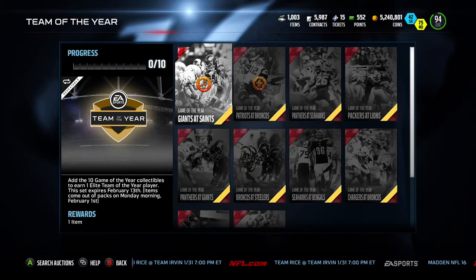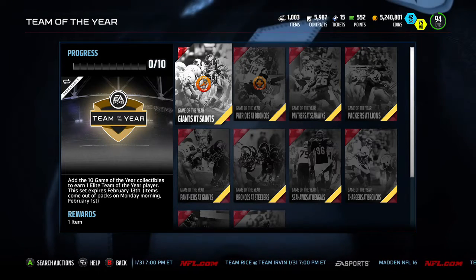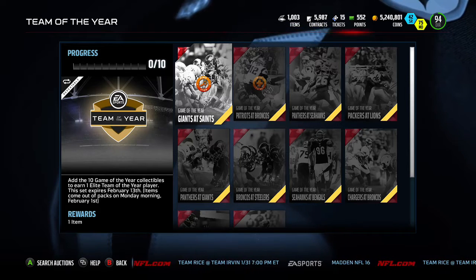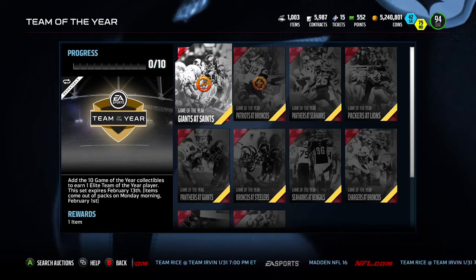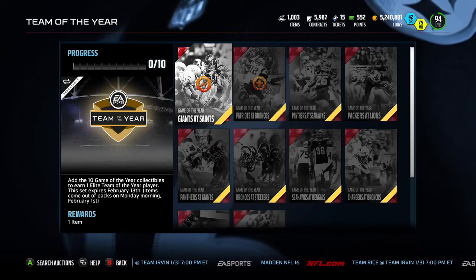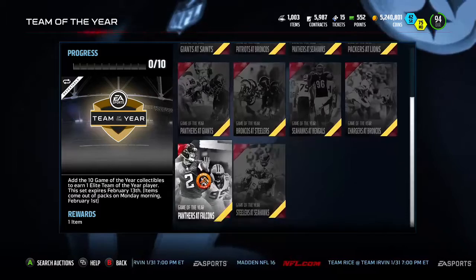Items come out of packs on Monday morning, February 1st. So we're going to be able to pull these for a very, very short window. It's the 27th today, so we're only going to have through the end of the weekend. We've got a while. Going to be in packs for 5 days total. But that is going to lead to a limited number of these.